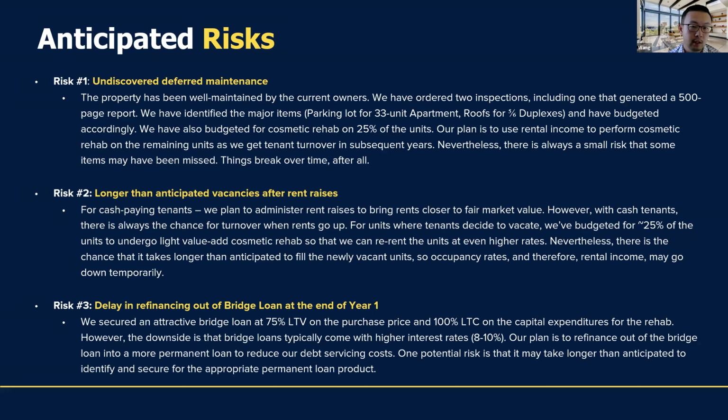But we do face a risk when it comes to cash tenants, because as you raise rents, as you can imagine, some tenants might not want to pay those higher rents. So they'll leave, and that gives us the opportunity to perform the cosmetic rehab so that we can rent it out for an even higher value. However, at those higher rents, it may potentially take longer for new tenants to apply and be placed in the new units. So occupancy rates may remain low for a little bit, but we don't anticipate that to be a huge issue. And part of that comes from the diversification in terms of the types of tenants, the types of units, etc.